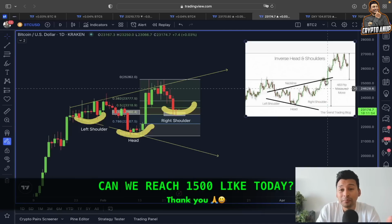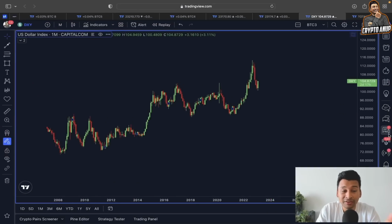And not just this Bitcoin chart, even if you look at this US dollar index, since we are looking at this Bitcoin USD chart, it is very important also to find out whether the dollar is getting stronger or weaker, because weaker dollar means the market could rally, stronger dollar means the market is going to suffer.